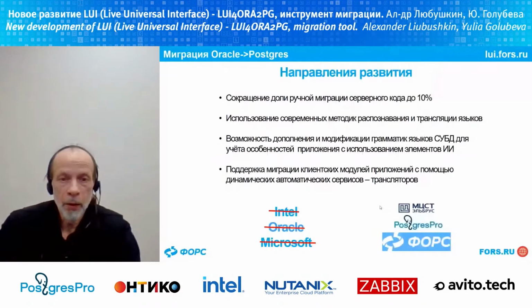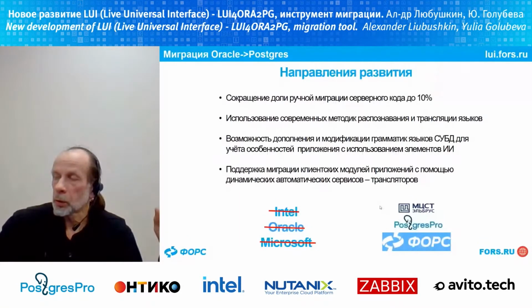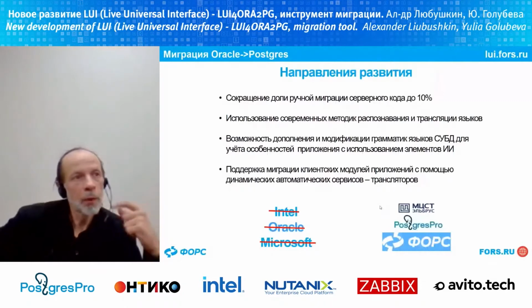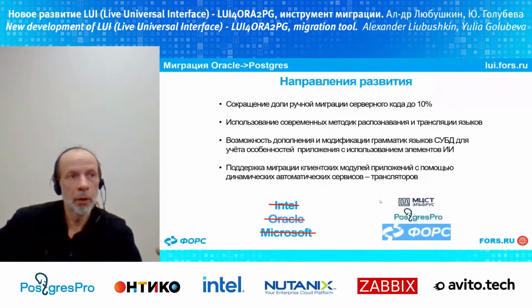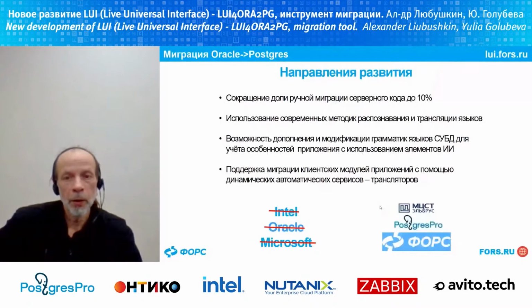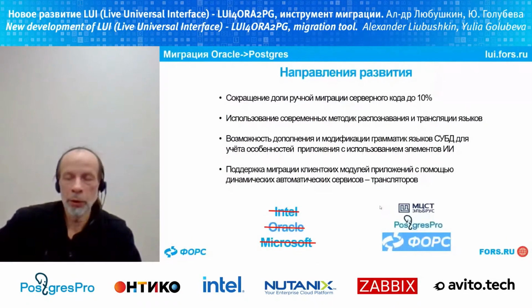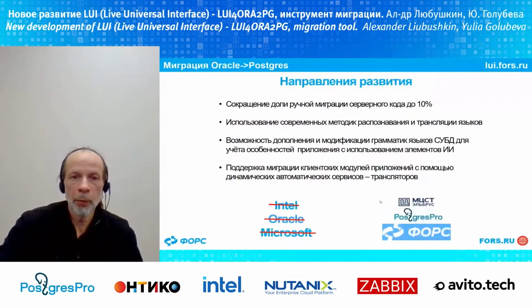And last but not least, support of client module migration with the help of dynamic automated translation services. We have seen situations when an application generates SQL or PL/SQL on the spur of the moment, and it should be interpreted in the correct way. It means that we need an online converter that could work following commands from the applied system. To do that, we plan to use automated translation services, so that we also take into consideration the language grammars. This is one of the development directions.